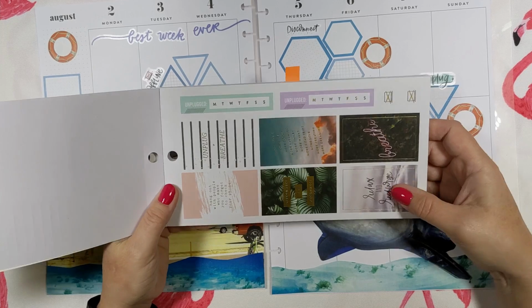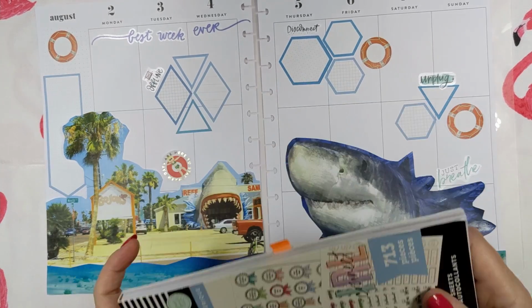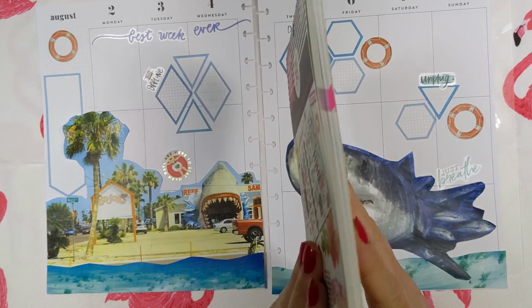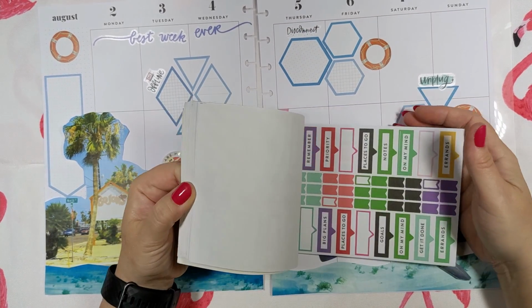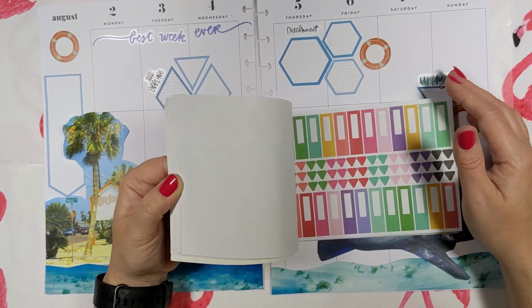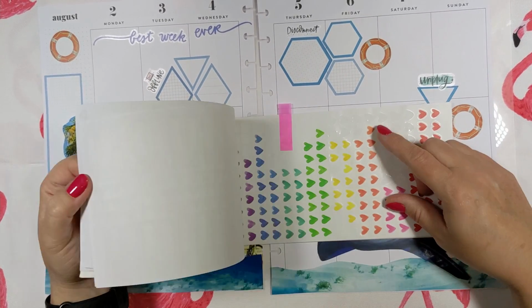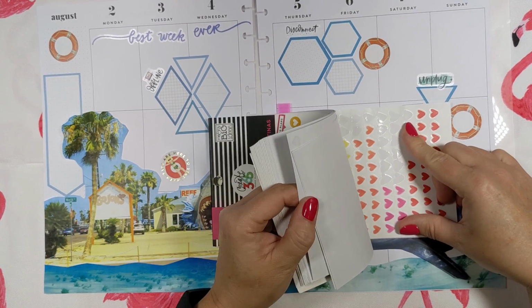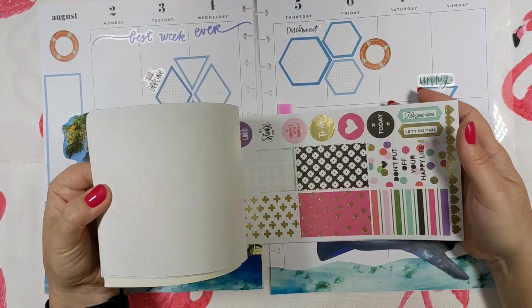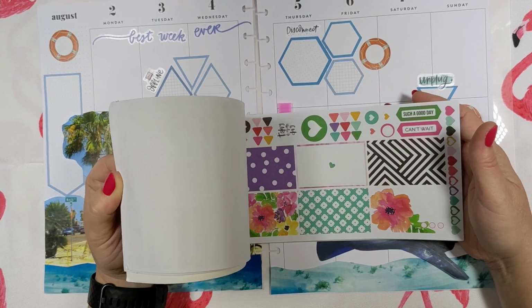I love this one. I'm saving that one though. Okay. All right, let's look in here and then we'll call it done. One more time. Love all the little blue hearts. I use those as bullets all the time. These, I love these so much. So very much. I'm not gonna use them in this spread though.